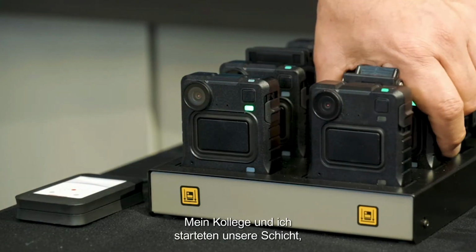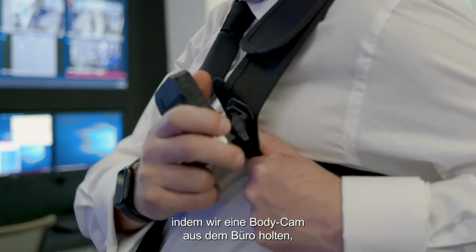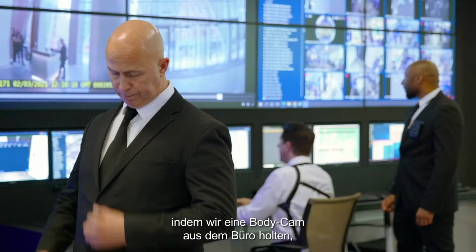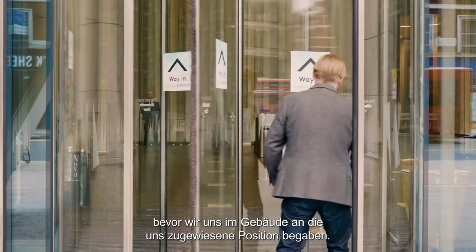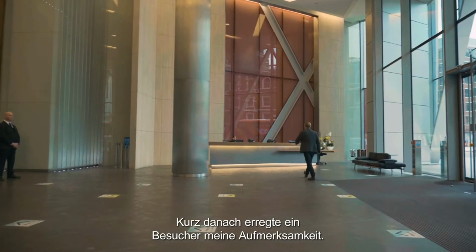My colleague and I both began our shift by collecting a body-worn camera from the security office before taking up our designated positions within the building. It wasn't long before a visitor to the building caught my attention.